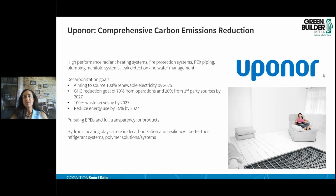Uponor is another partner of ours. They've been a partner since our inception about 17 years ago. It's another company that throughout their entire value chain, from product design to manufacturing to sales and distribution, is doing a comprehensive job of understanding not just which products they can offer into the market, like radiant heating and cooling, fire protection systems, which, again, are becoming just a baseline requirement for any home or building in the West.